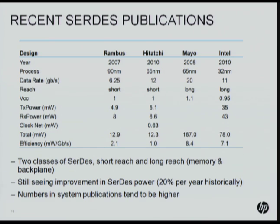So if we take a look at some recent SerDes publications, there is no roadmap that I have seen for SerDes, but they certainly come in two flavors. One I'll call short reach, which is really SerDes to something on the board close by, like maybe memory modules. And then there's long reach, which are set up for more distant communication, and they're certainly not transatlantic. They're on the order of maybe 10 meters or so.